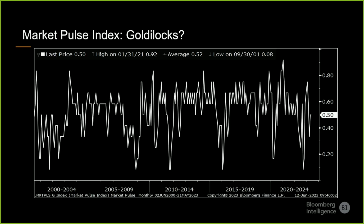You have some proprietary indicators that you use to really try to understand the dynamics of the market. We're looking at your Market Pulse Index. Can you describe what this is? What is it telling you about the conditions here?